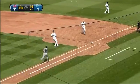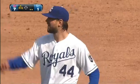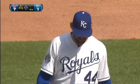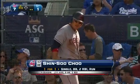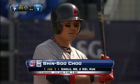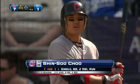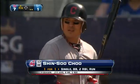Hosmer gets a nice big hop. He'll take it himself. And now Hochevar has retired 9 of the last 10. Now you see what I'm talking about in that first inning when you're not real comfortable. The other team capitalizes on everything, but after that he's settled down. He's comfortable. Now he's executing his pitches. Good pitching outdoes good hitting. And believe me, coming into this game, the Cleveland Indians were not a good hitting team. .176 was their team batting average coming into the game. That was dead last in the major leagues.